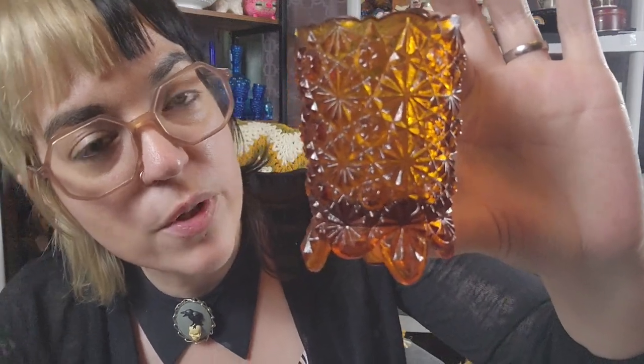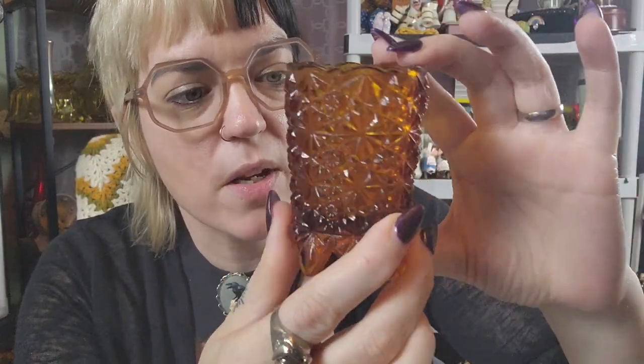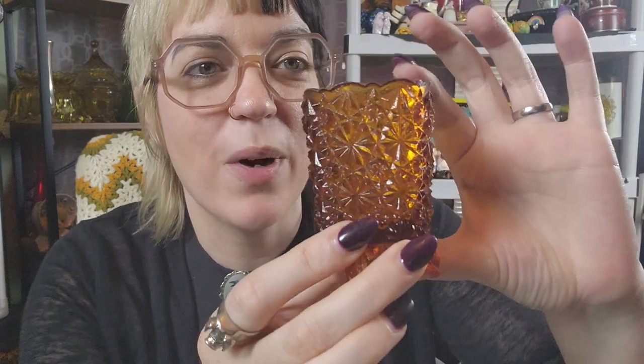Next, I found this amber glass toothpick holder. I'm not 100% sure of the maker. I'm gonna have to do some research on that. But all the toothpick holders I've ever snagged have always sold for me, regardless of maker. So I'm pretty confident that I'm gonna do well, especially given I think I paid $4 for that.